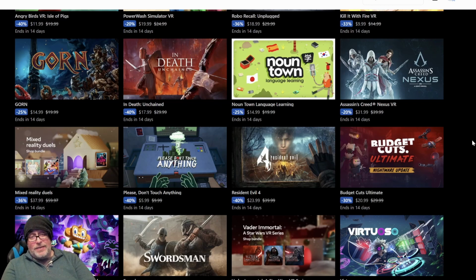A roguelike adventure unlike any other, a game I've got tons and tons of hours in: Death Unchained. This game has seasons of content and leaderboard action and loads of expansions. I love this one. It's a bow and arrow combat game. I prefer the crossbow because it's a little bit easier. You don't have to pull your arm back, and I'm lazy. Great game. 40% off, $17.99. I will add this to my recommended pile.